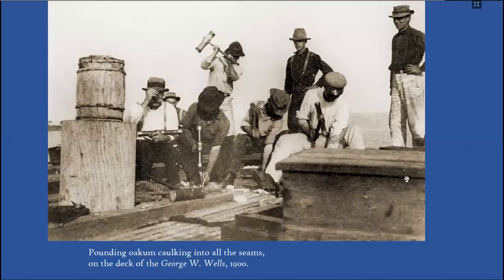This is a crew pounding oakum into all of the seams on a six-man schooner with George Wells. There's mile after mile after mile of seams that need to be sealed up with oakum, which is hemp, a loose strand of hemp impregnated with tar to make it even more waterproof. So not just a deck, but of course every hull seam in the ship needed to be.